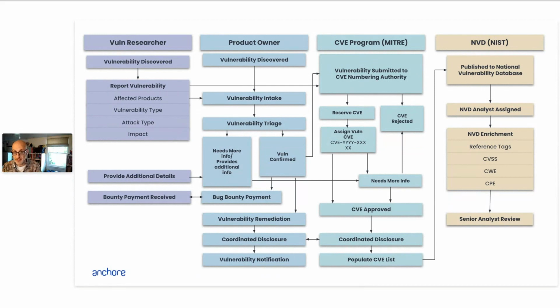So vulnerability researchers or the vendors themselves, product owners, will find, confirm, and discover the various problems in their software. Once they discover these issues, then they will, CVE is an organization run by MITRE, and their responsibility is mainly naming, or numbering, sorry.